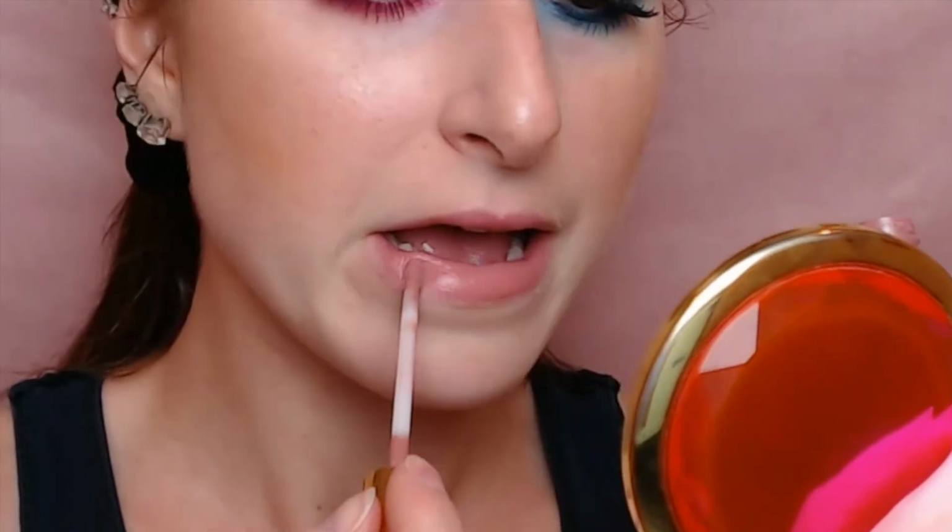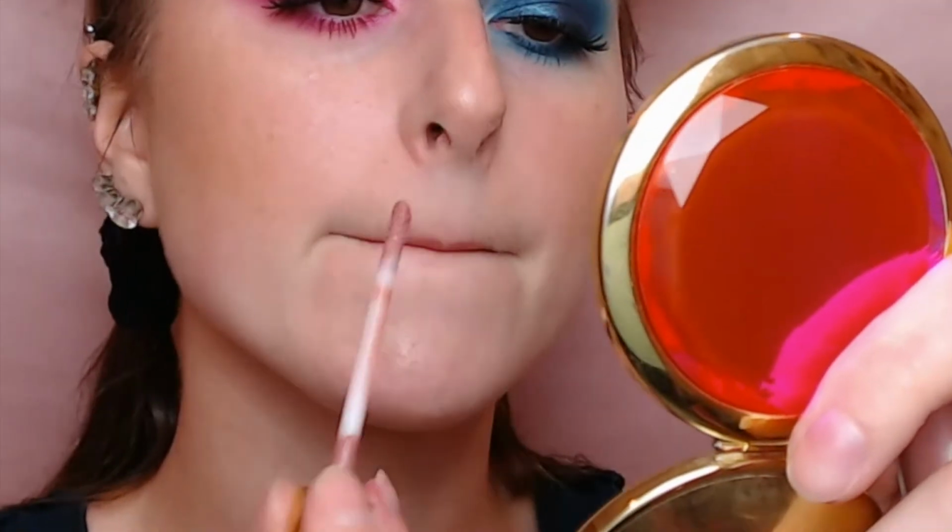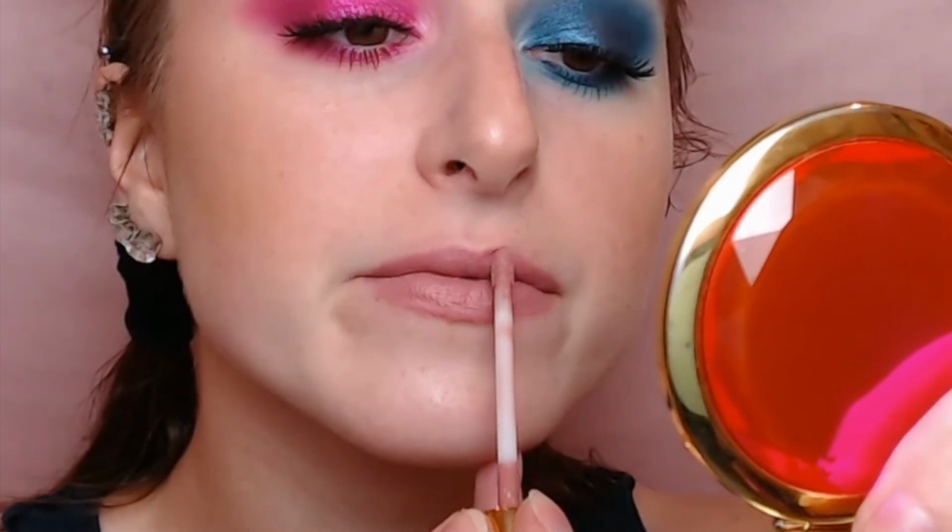Okay. And now for lips. I'm going to go in with the Colourpop Ultra Matte Lip in At Me. This is the collaboration with Zoella. It's just like a really cool toned kind of pinky. We might need a little bit more color than that, actually. So we can add a little bit of Colourpop's Fresh Cut. I think this will be good, maybe. It's hard to tell.